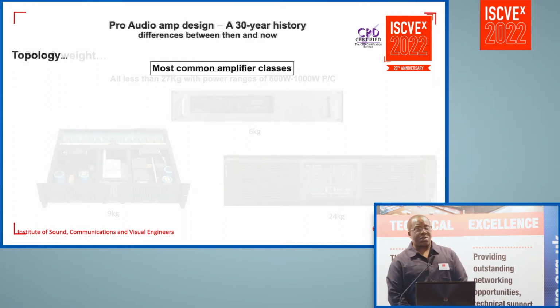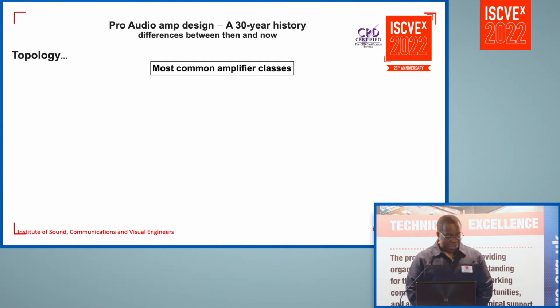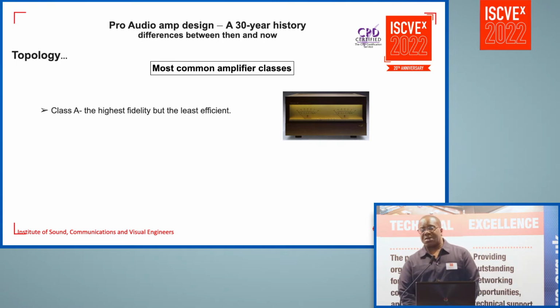And the topology is the way that the amplifier's electronics are arranged to produce different types of efficiency, firstly, and different types of fidelity. I'm sure some of you know about this, so forgive me if you already know it. But the obvious class is a Class A amplifier. This amplifier produces the best fidelity, but has the worst efficiency.